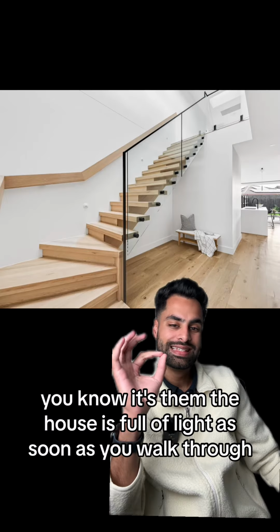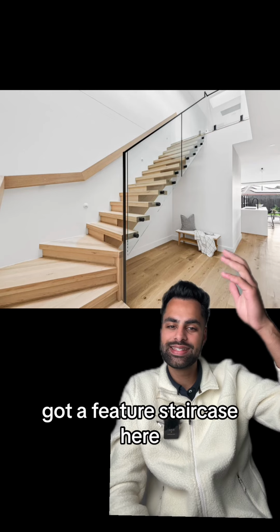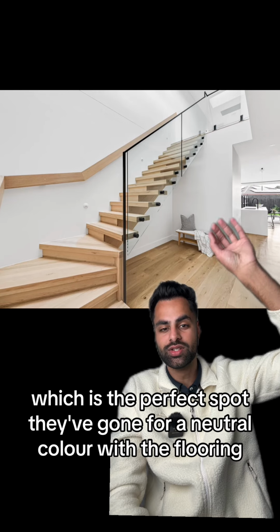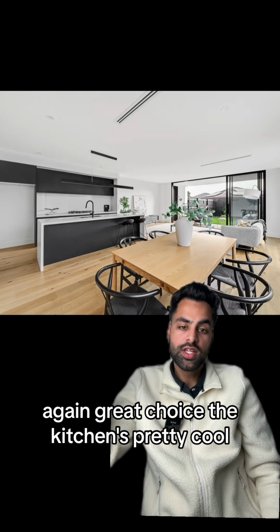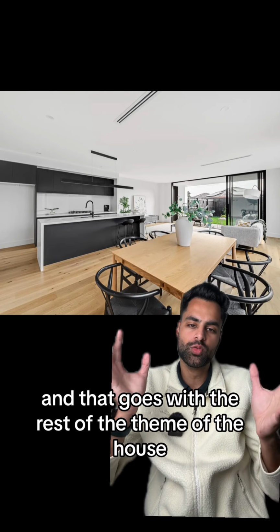The house is full of light as soon as you walk through. We've got a feature staircase here, and they've placed a skylight directly above the stairs, which is the perfect spot. They've gone for a neutral color with the flooring. Again, great choice. The kitchen's pretty cool. We've got a black and white color scheme, and that goes with the rest of the theme of the house.